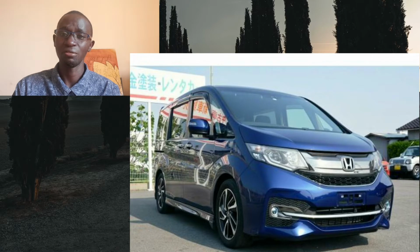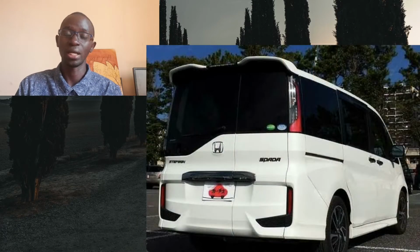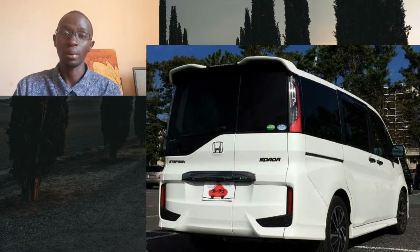This minivan is still very rare, but very soon it will start showing up on Kenyan roads. At the moment, it's very difficult to find it in car dealerships, but as soon as I'm able to get one, I'll try my best to bring you an in-depth exterior and interior review. But today, let's talk about it and find out all its specifications.